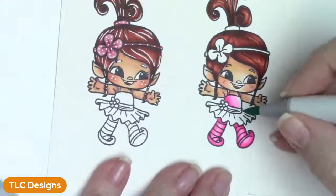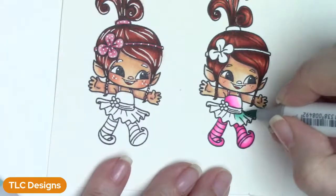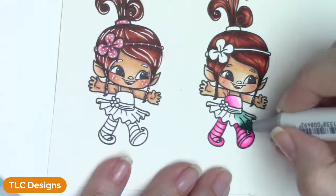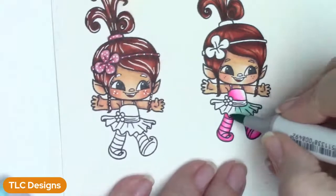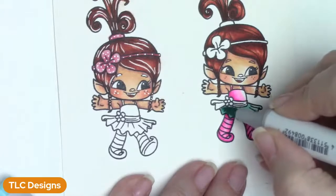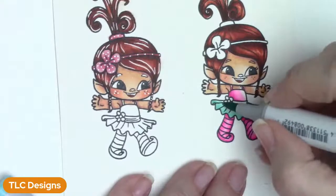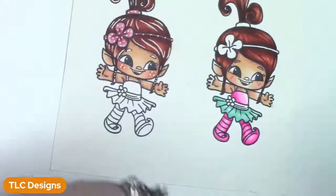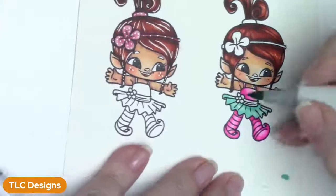So now we're going to do Copic. We're going to put the medium tone from the bottom. I'm sorry, this isn't the medium. This is a light tone. This is BG23, from the bottom and top. You might end up with a little bit of white in the center, which is perfectly fine. I'm going to go to BG15. Yep, that's a darker one.